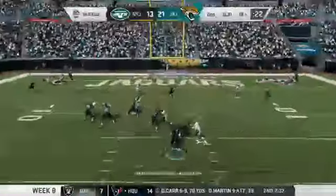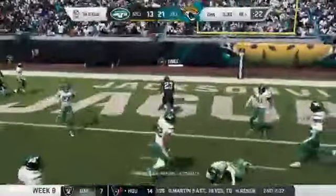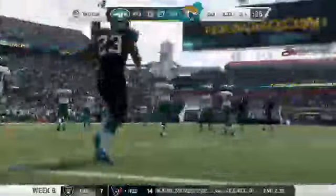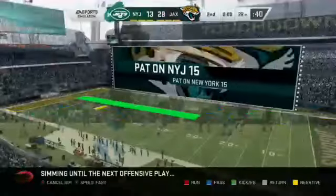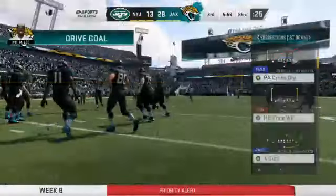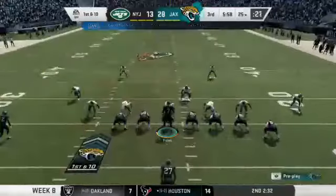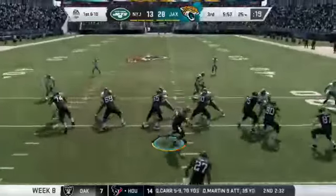We've seen exhibits A, B, C. And he takes it in. Touchdown, Jacksonville. Alfred Blue, his first touchdown. This offense ready to get back out there as they'll have the football to start the third quarter.